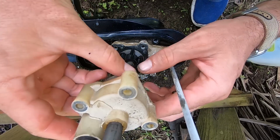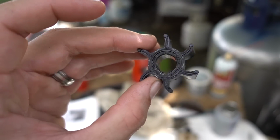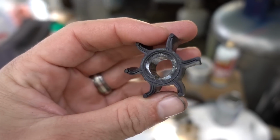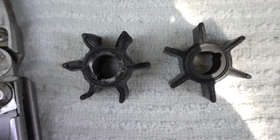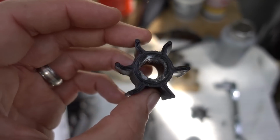All right, so here's the impeller. And it's not terrible, like the rubber definitely hasn't melted or anything, but you can see that it's definitely deformed quite a bit. I am going to replace it. I've got a new one right here, and you can see the difference is pretty dramatic. So I will hold on to this as a spare until we get another spare.